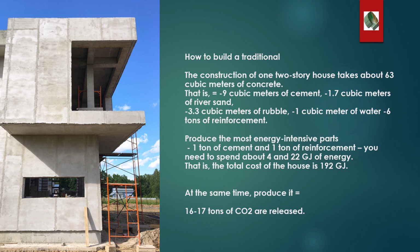How to build traditionally? For the construction of a 1-2 story house, about 63 cubic meters of concrete goes. That equals 9 cubic meters of cement, 1.7 cubic meters of river sand, 3.3 cubic meters of crushed stone, 1 cubic meter of water, and 6 tons of rebar. To produce the most energy-intensive parts, 1 ton of cement and 1 ton of reinforcement, it is required to spend about 422 gigajoules of energy accordingly. That is, the total cost of a house is 192 gigajoules. At the same time, to produce this, 16 to 17 tons of CO2 are released.